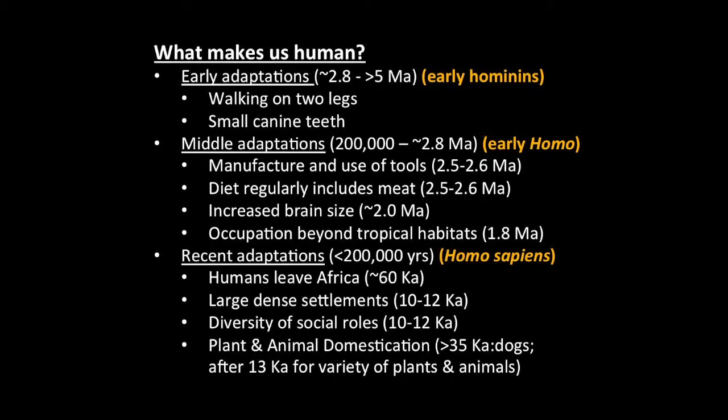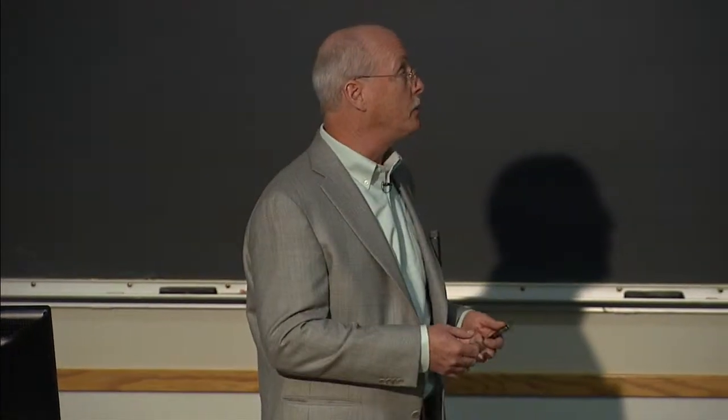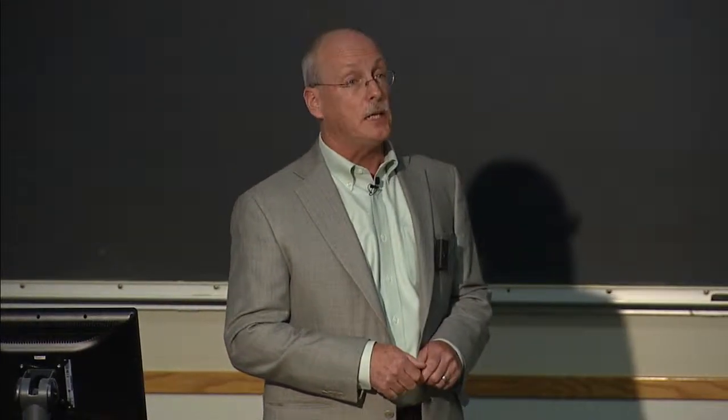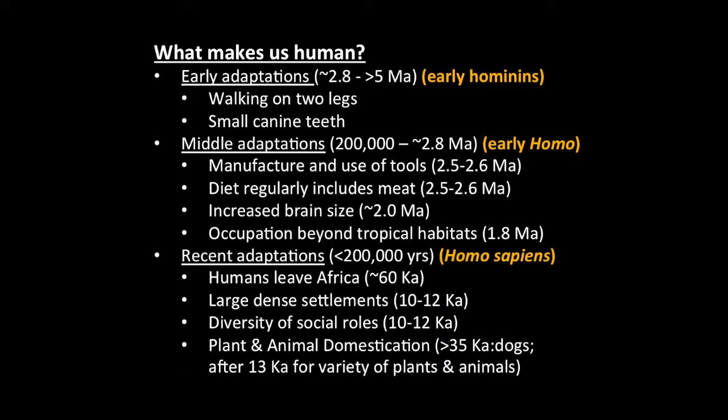Then our recent adaptations, or those adaptations that are associated with Homo sapiens, our species, include that we left Africa. Our species, Homo sapiens, left Africa about 60,000 years ago. We began to settle down, some populations moved into large, dense settlements. This created changes for political structure and social roles in humans, much more complex than in other animals. And then we also get into things like plant and animal domestication, both dogs for companionship and whatever else we need dogs for, but also for a variety of plants and animals for food resources.